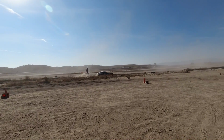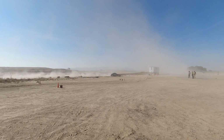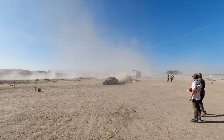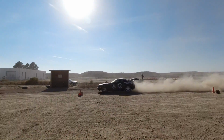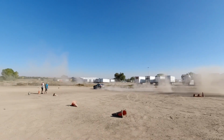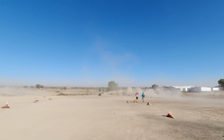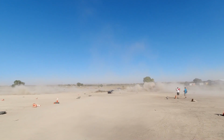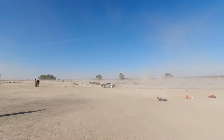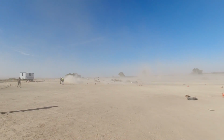Here he goes. See if you can pull this nice and tight. He got a cone. Needs to pick up a little more speed. He's going really slow. And wide. That did not go well. I think he's got to get a feel for this direction.